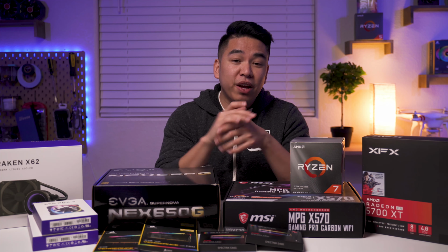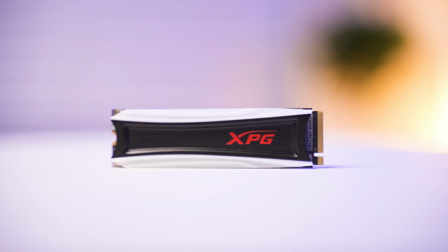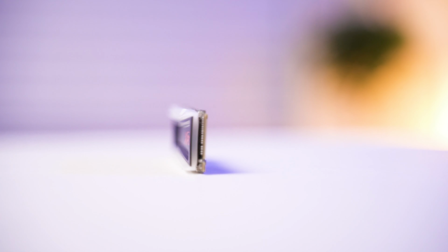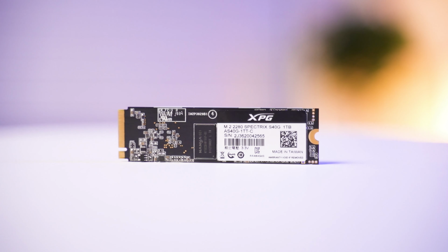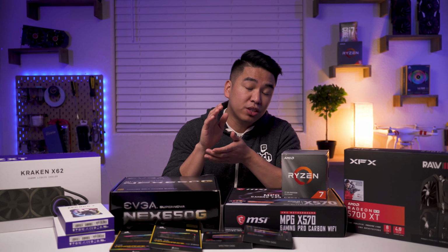As for our storage, we have 2 1TB ADATA XPG S40G SSD. It has a read speed of up to 3500 megabytes per sec, a write speed of up to 3000 megabytes per sec. It also has RGB lights and a heatsink, but I will have to take out the heatsink for it to fit my motherboard, since my motherboard has its own heatsink for the M.2 drives.